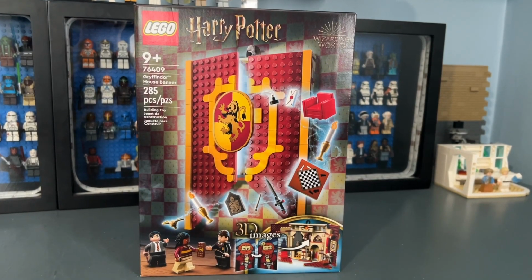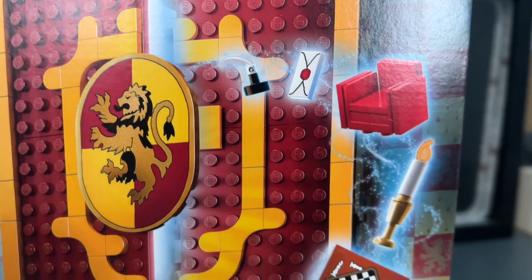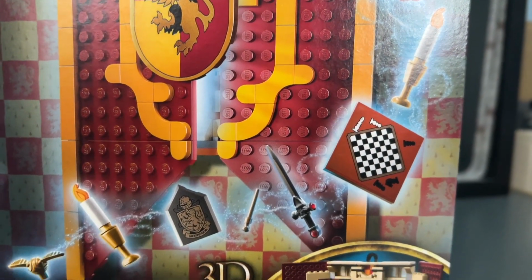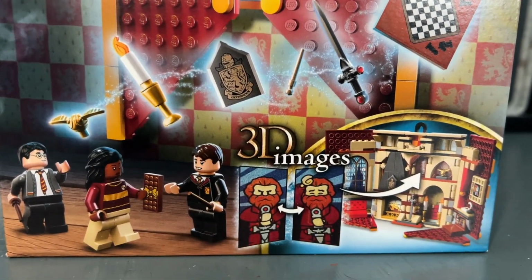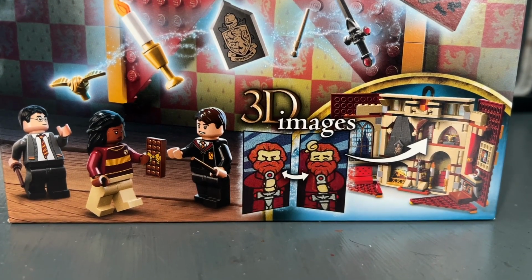Both of these retail for $35 in the United States, but if you go to Target, they are on sale. At least at the time of recording this, they were about $28 each, which is not crazy, but it's a decent deal. It makes me actually want to go out and buy them, because $35 for these is a bit overpriced.